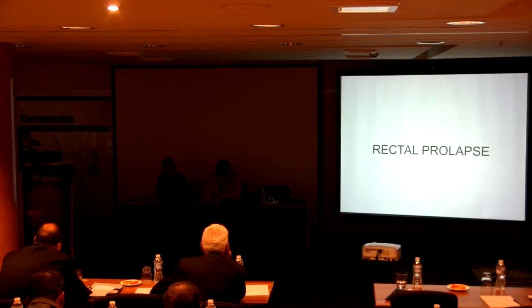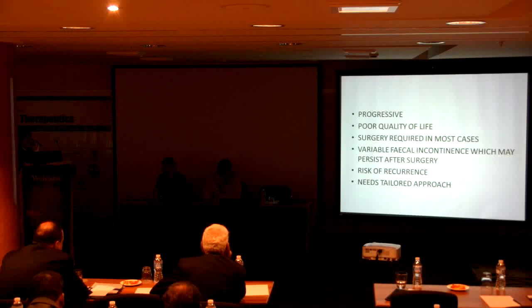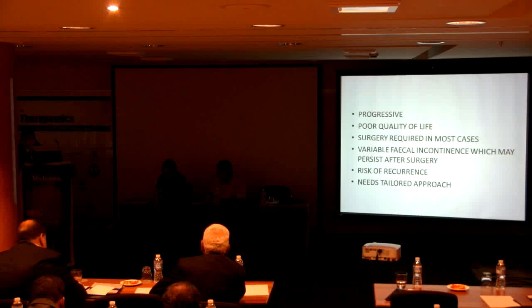Rectal prolapse is something very obvious, something that's been known because it's seen on the outside, unlike many of the other things that are not seen on the outside. But what we need to remember about this is it's a progressive condition, like any hernia or any mechanical problem. With time, it can only get worse. And it will lead to poor quality of life because apart from the prolapse, it's always associated with incontinence.